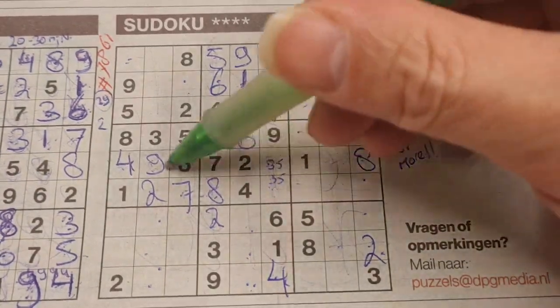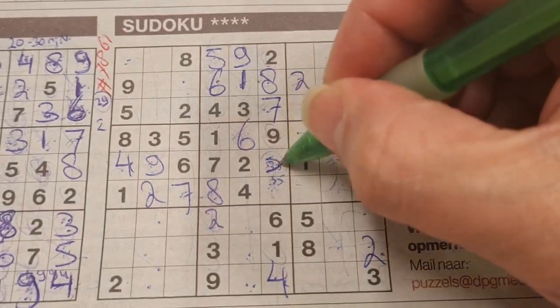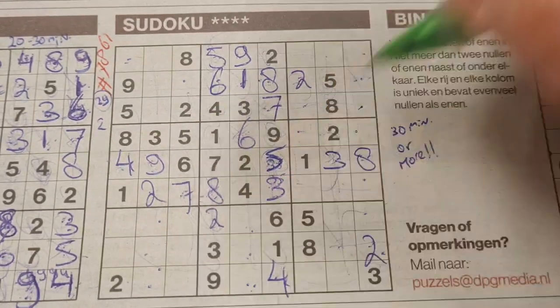Okay, two missing numbers in the middle row, the 3 and a 5. We have a 5 now in this column, no 5 there. 5 should be here and a 3 goes there. So one digit left in this big square for number 3.